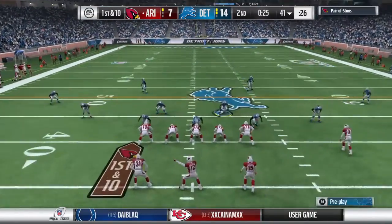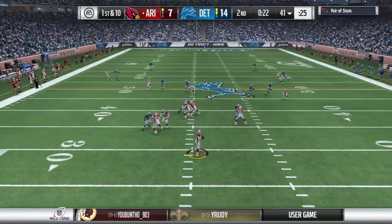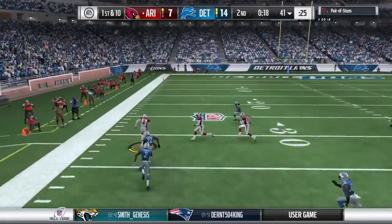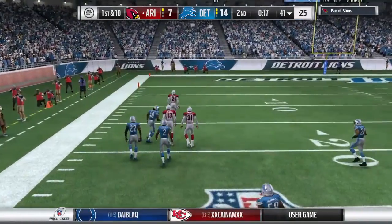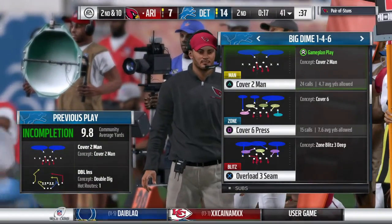One receiver left, two to the right. On first down, he'll drop to throw. And that is incomplete. So 17 seconds now on the clock here.